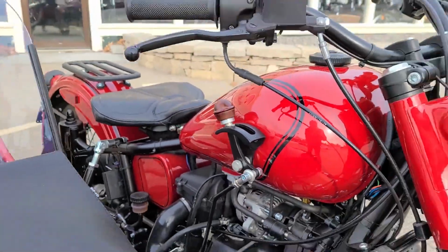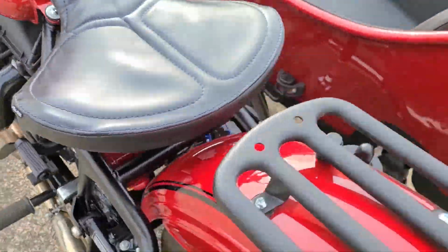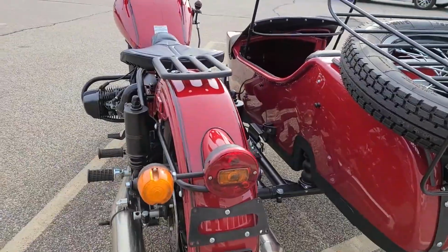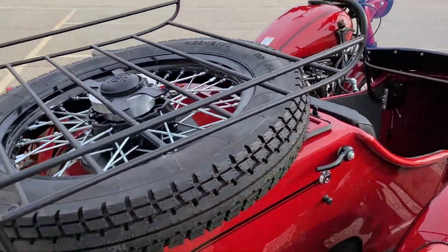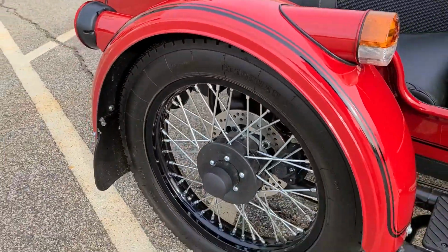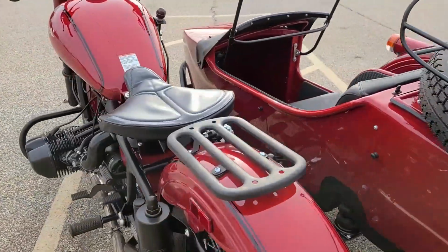I love the way that looks, and it matches so many other elements of the bike perfectly. Power is then sent through a drive shaft into the rear end just here. This is a one-wheel drive model, being a Retro. Not quite as oriented for off-road use, the Retro, as you can see by these tires. A very comfortable, nice road-going tire. It's certainly a more road-going oriented motorcycle, but it's going to be just about the most comfortable experience you can have on a sidecar bike on the street.